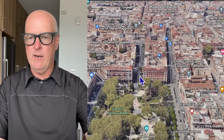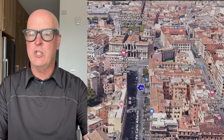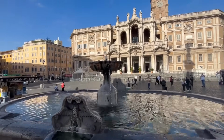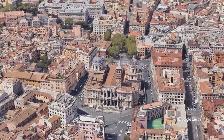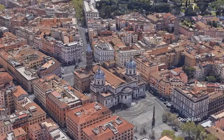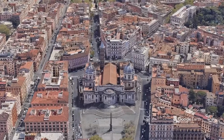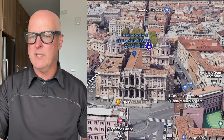And there's a street here that leads right to the third major basilica in Rome, which is La Basilica di Santa Maria Maggiore. It's absolutely stunning. It's dedicated to the Mother Mary. It was built around the year 400. Around 1600, maybe 1700, I think it was 1600, this bell tower was added. And it's currently the tallest bell tower in Rome.